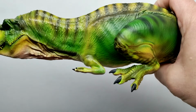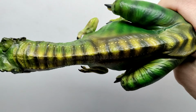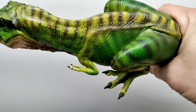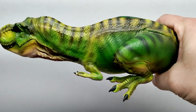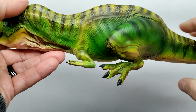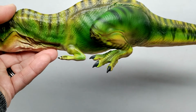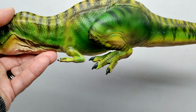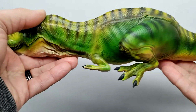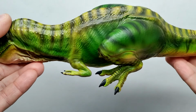As you lead back, you again see the arm laying down here, but the arm and fingers are in a slightly different position compared to what you see on the opposing side. Again, just adding even more realism and life to the model. It's really cool to see little differences like that, because you wouldn't expect the T-Rex's arms to be in exactly the same spot on both sides like you would often see from many other companies. But again, Dino Dream just adding the tiniest little bits of realism to make their model just stand out so much more.